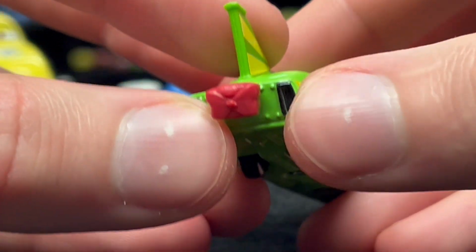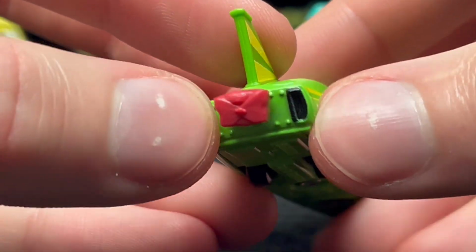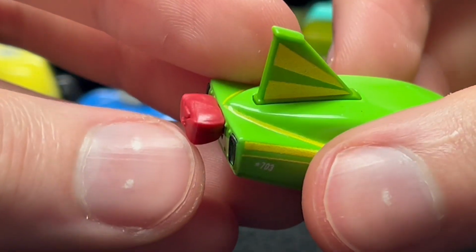Then we've got black vents or exhausts back there, plus a red parachute. Very, very cool.